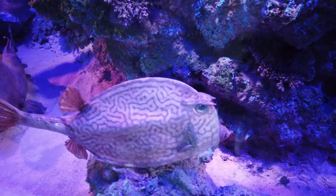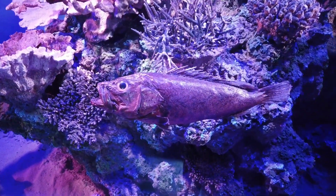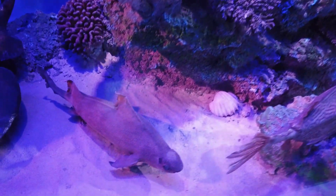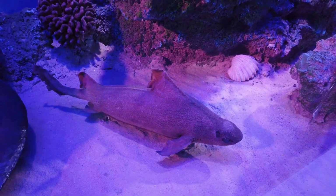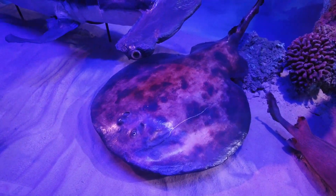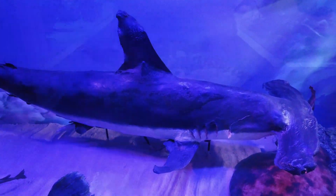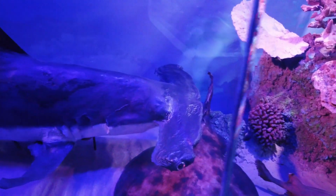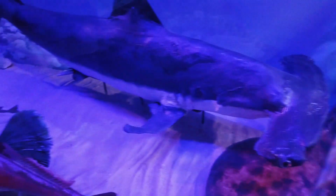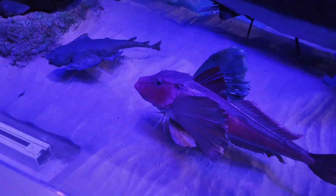This one also is looking very strange. And the smaller one. Another one. Very strange kind of fish. A kind of shark with a strange mouth. Another strange fish, the red fish.